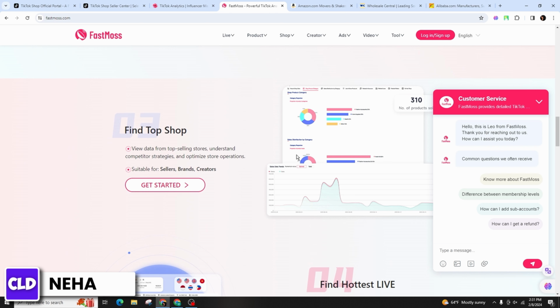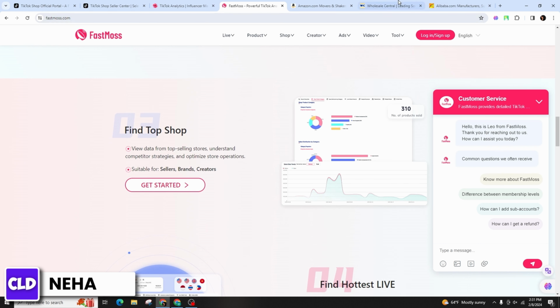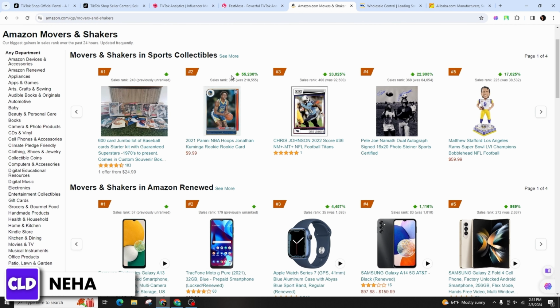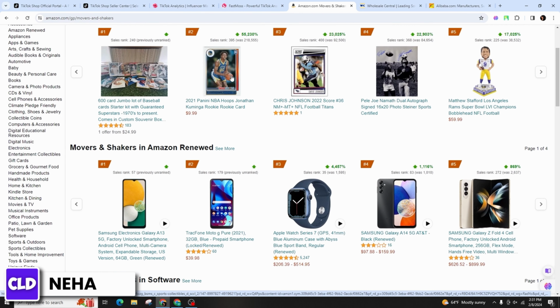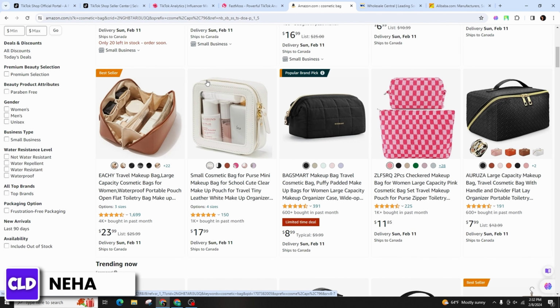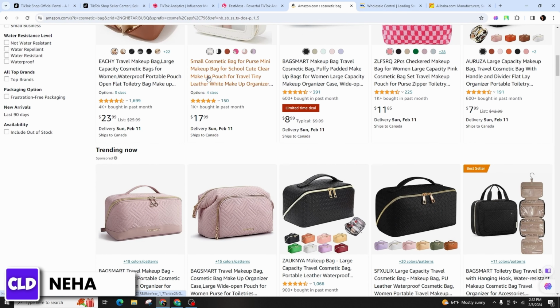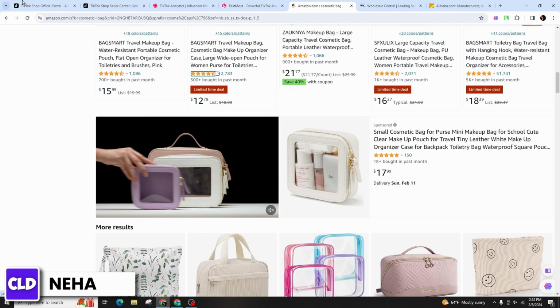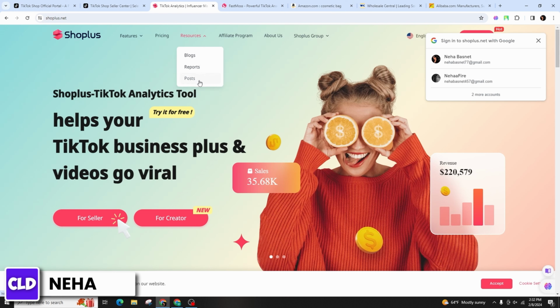Another strategy people employ involves leveraging Amazon to determine popular products and reselling them on TikTok. Amazon's Movers and Shakers section showcases products that have recently surged in popularity. For example, a cosmetic bag with the inscription "Love You Bestie" has experienced a sales increase of over $2,700, indicating its current popularity. And if you prefer not to pursue this route, you can simply sell products that are currently trending on TikTok using shopplus.net.